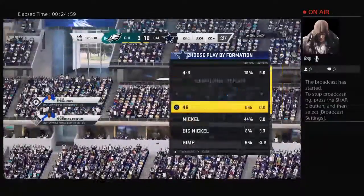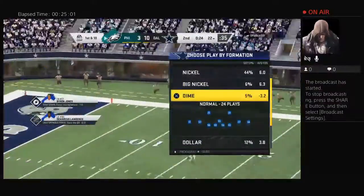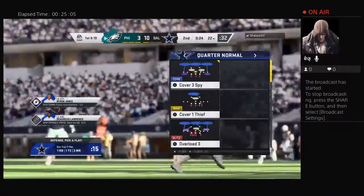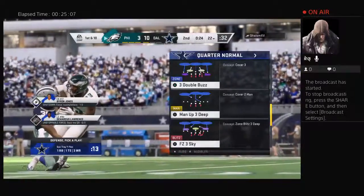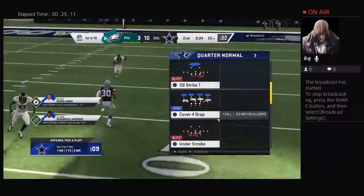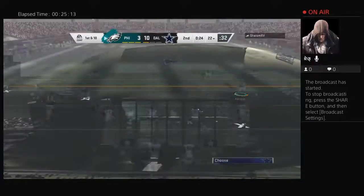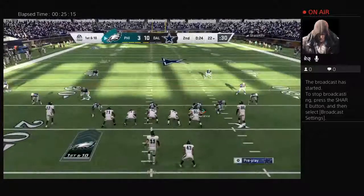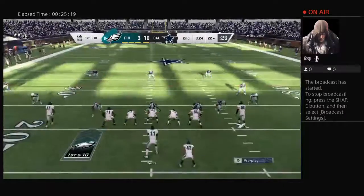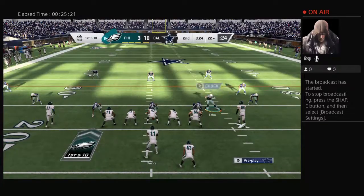A big boot that time. 57 yards, the official distance. And the Eagles will have it, taking over 1st and 10. Here's the Philadelphia offensive unit now as they head out to take over possession. You've got less than 30 seconds left here in the half. You're well on your own side of the field.